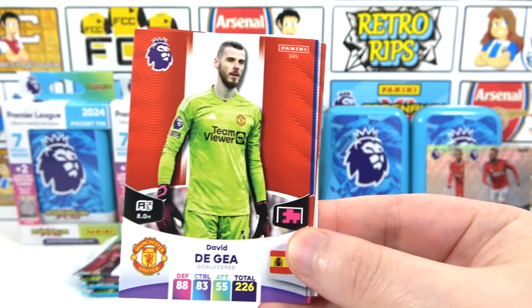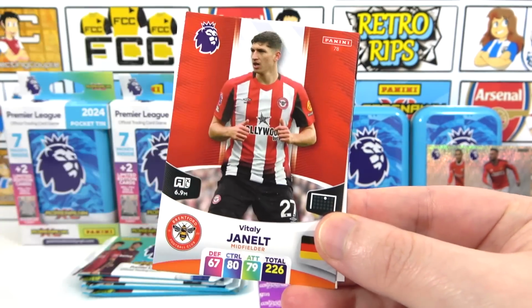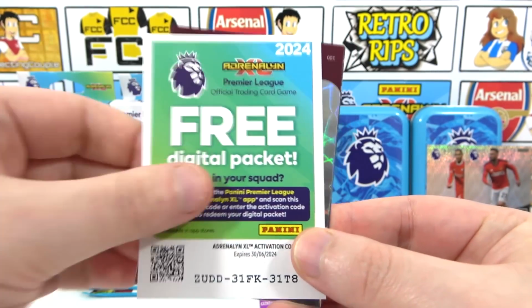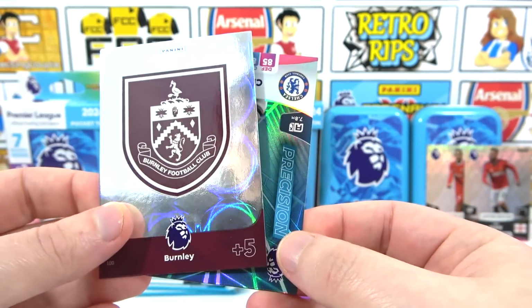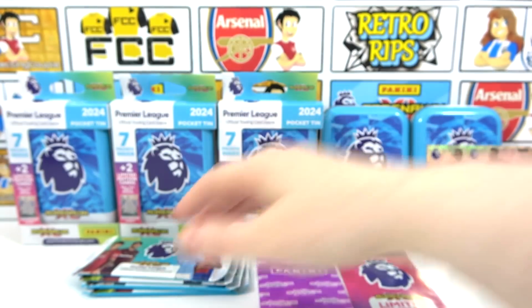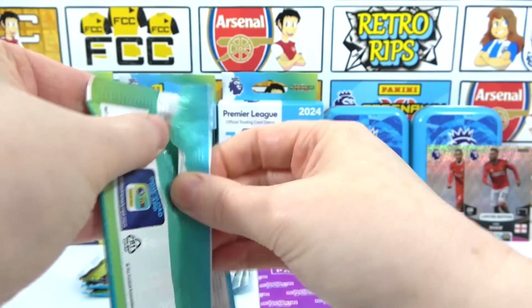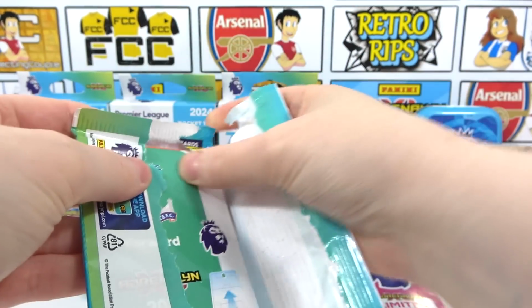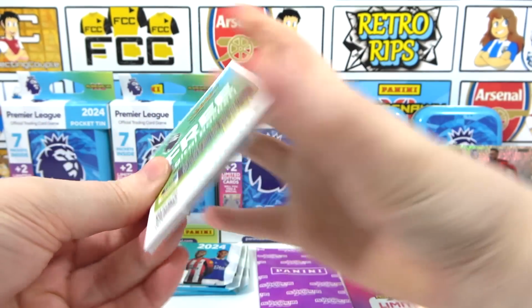It would. We've got a De Gea. He's not there anymore. Gehi, a Lukic, Jan Elt, the code. We've got the Burnley badge. Is that our first one of those? I think so, yes. Precision Chilwell. Precision Chilwell, nice. Decent tin so far. Nothing too crazy. Let's hope we can hit one of these more rare inserts, if you like.